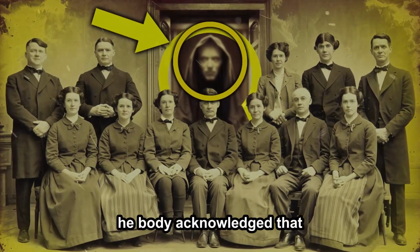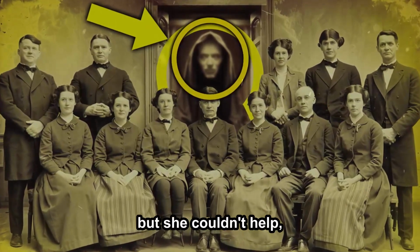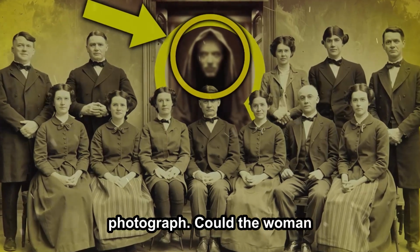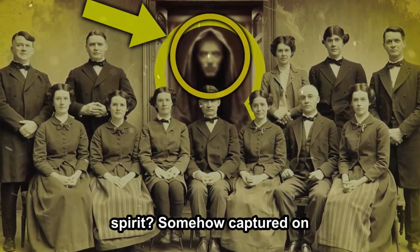Miss Peabody acknowledged that the legend was likely just a fanciful story, but she couldn't help but wonder if there was some connection to the face in the photograph. Could the woman in the shadows be a restless spirit, somehow captured on film?